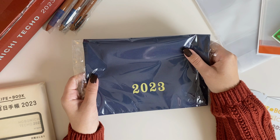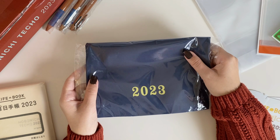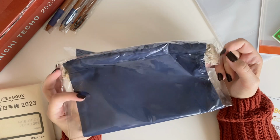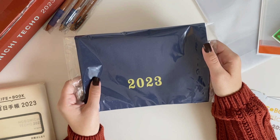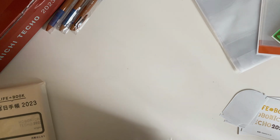I think some people use it to store their planner and carry around planner supplies, but I just don't see myself really doing that. So if you have any ideas for how to use this 2023 little drawstring pouch, please let me know down below. I'm curious. I want to know what you guys are using it for so that I can get some ideas. Okay, let's open this and just feel the fabric.